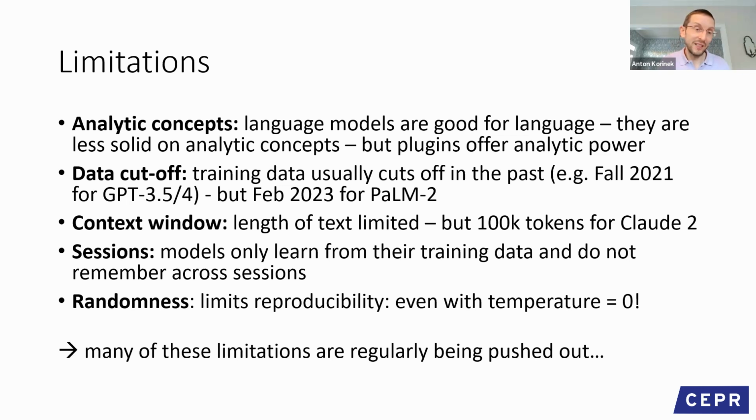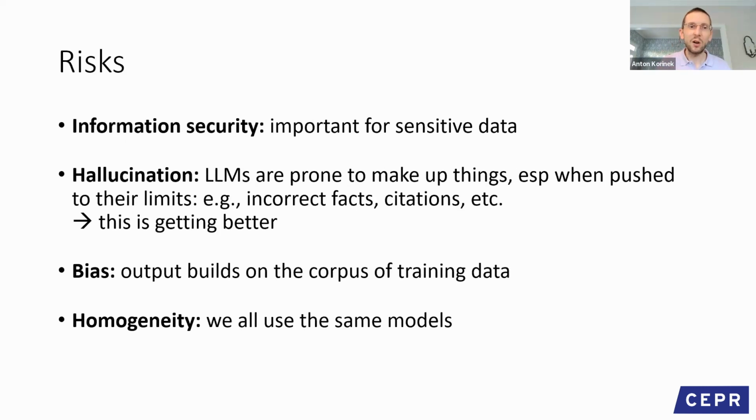Now, I should say many of these limitations are being pushed out. We are seeing new models released every month. So, for example, I would imagine when we see Google's Gemini, it's going to have improved on a number of these limitations. There are also risks: information security, hallucination. These systems are prone to make up things. Bias: the output builds on the training data, and given our human culture, there are certain biases embedded in it. And the risk of homogeneity. If we all use the same system, we'll all get similar outputs.